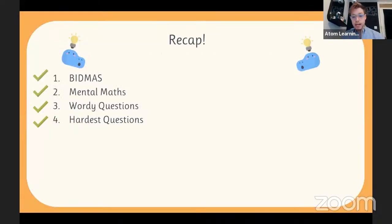But to recap what we did today, we went over BIDMAS, we did some mental math questions, wordy questions, and hardest questions. My tip for wordy questions is remember to translate those questions as you go. So extra often means add, you need to add something onto it. Of is often used to mean multiply. So what is 7 of 8? It's 7 times 8.